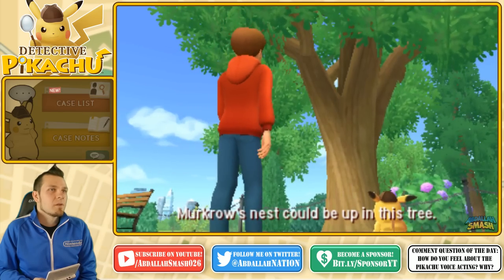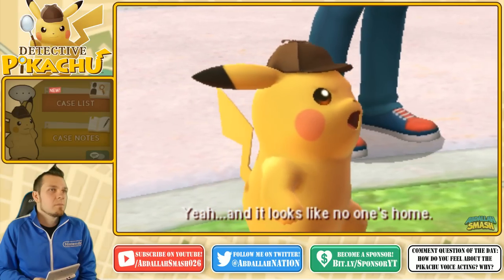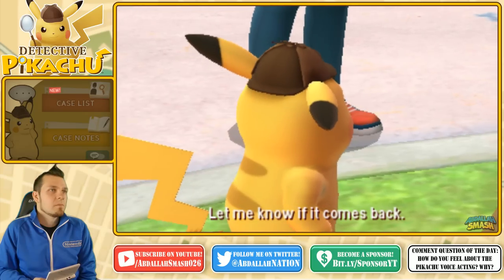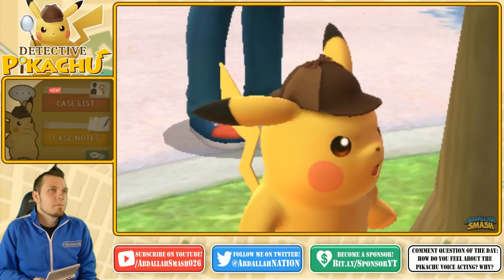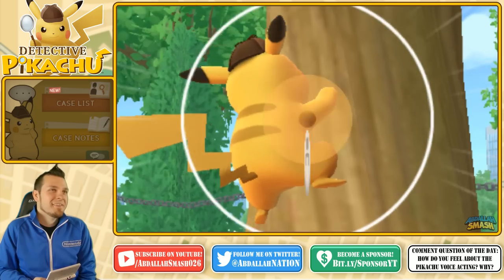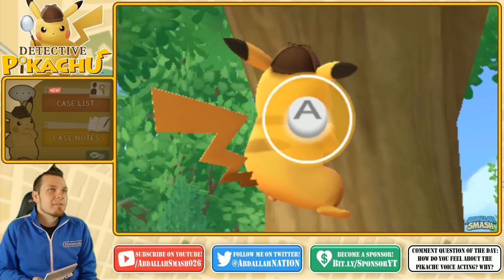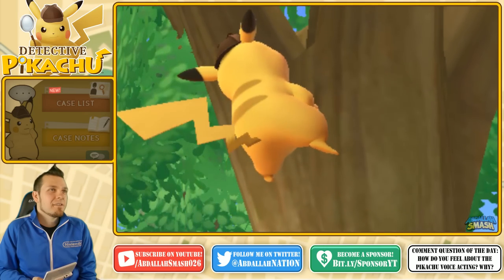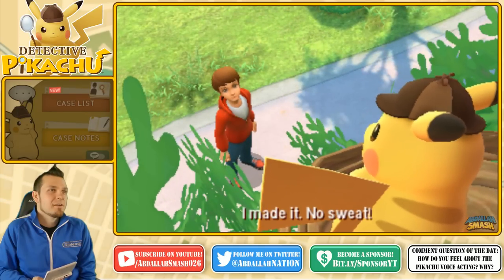Murkrow's nest could be up in this tree. Yeah, and it looks like no one's home. So, if we're going to investigate, I'll take a look. Let me know if it comes back. Right, gotcha. That's a big boy. The quick time event. I made it, no sweat.